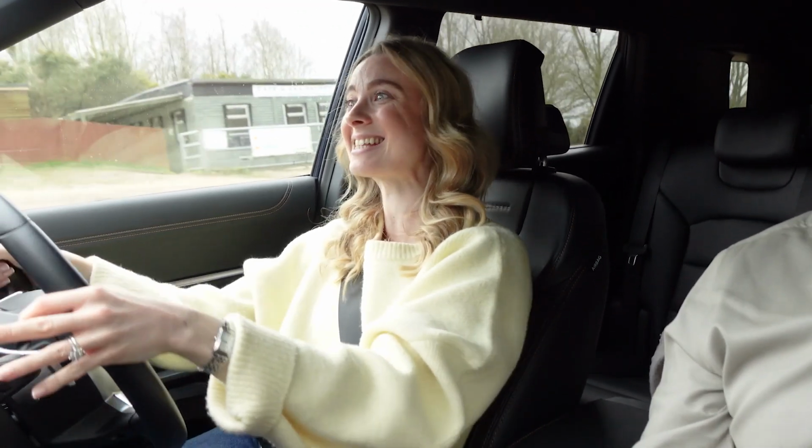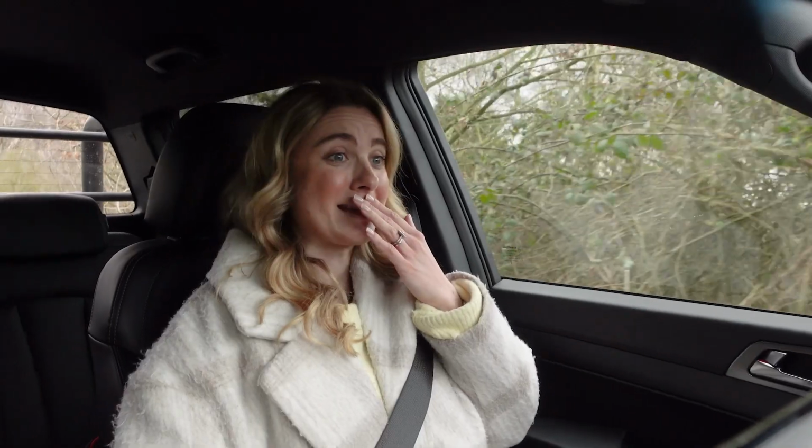Thing is a beast. This is quite steep. Isn't it amazing?